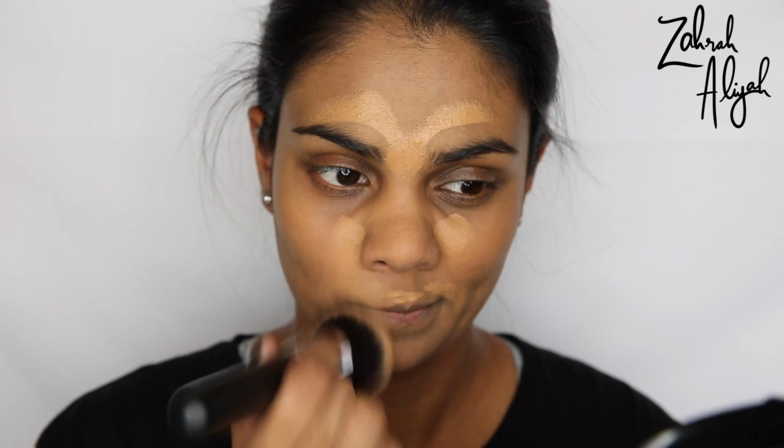So I just put a little bit extra on some spots that I feel like I need a little more coverage, but we are going to go in with a concealer underneath my eyes separately. So for concealer today, I'm going to be using the Too Faced Born This Way concealer. I use the shade Deep Tan, which is a smidge lighter than my own skin tone.